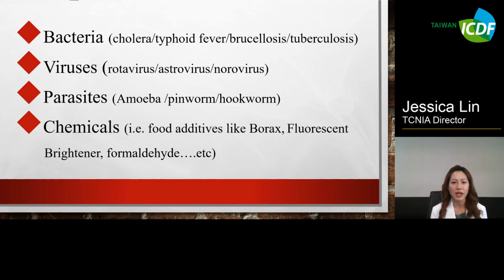Next on the list is parasites. Those include amoeba, pinworm, and hookworm. Parasites are commonly found in raw fish. So, like I said, if you are a raw fish lover, you like to eat a lot of sushi with raw fish on top or sashimi by itself, then definitely be aware of the parasites. They can live in your body for a very long time and they can cause a lot of problems. So try to avoid eating raw food as much as possible.